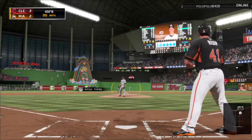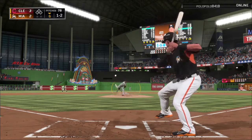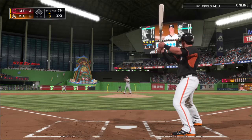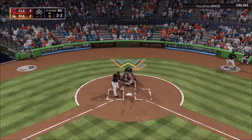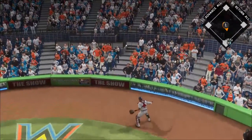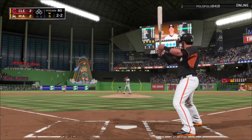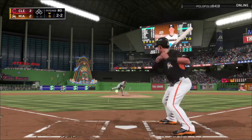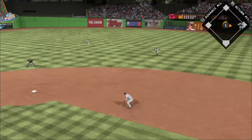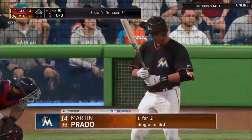Called strike, and he's behind 1-2. To 2 balls and 2 strikes now. I got to count 2-2. Now a swing, and he pops it foul behind the plate. And this is going to wind up a foul ball. Chopped toward the second baseman. Oh, and he can't pick it up cleanly. And they'll wind up with no play here as he reaches first safely.